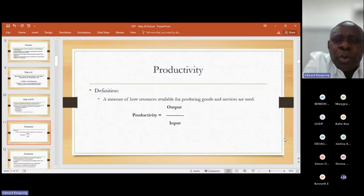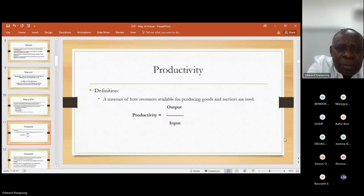So now let us look at the concept of productivity. You have three concepts here: the employee value proposition, productivity, and then employee performance. So what is productivity? A measure of how resources available for producing goods and services are used. So essentially, it's input-output relationship. All right? So it's a measure of how resources are used in producing goods and services. So the higher the output, higher the productivity of the enterprise.